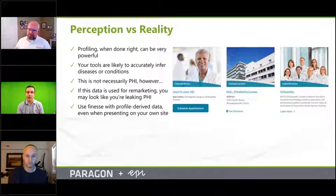from looking like we're leaking PHI. I'll caution you guys that there's risk of this on your own website. There's risk of this in remarketing channels. There's risk of this in shared data as well. So we want to be real careful. But if we do it right, we can avoid actually using PHI. We can avoid the actual perception of using PHI as well.